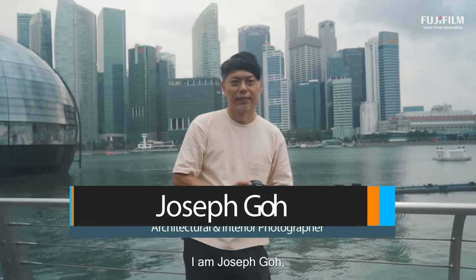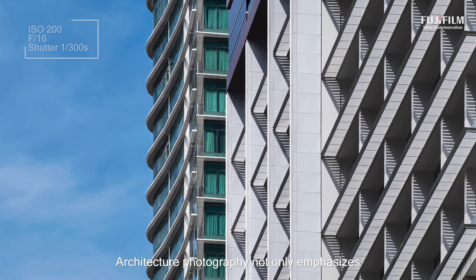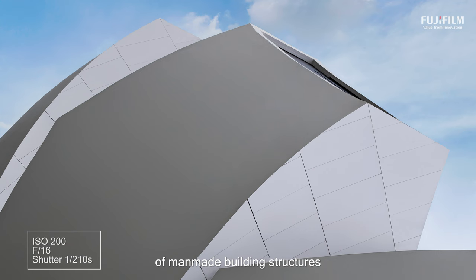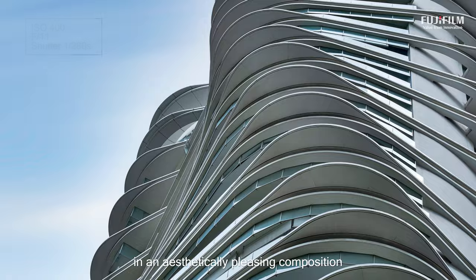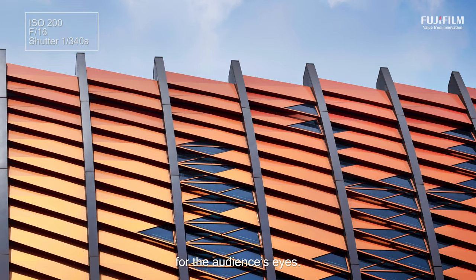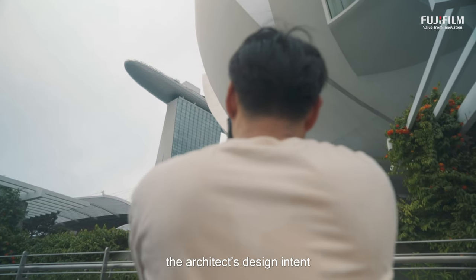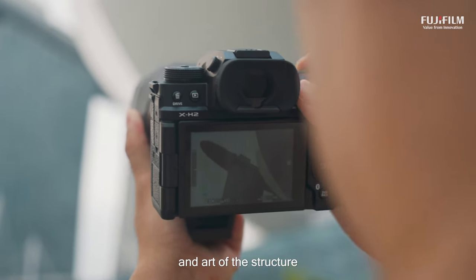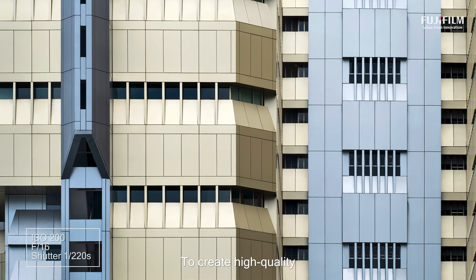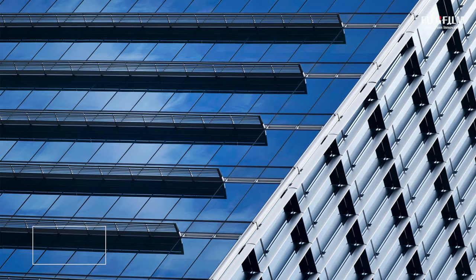I am Joseph Goh, and I am an architectural and interior photographer. Architectural photography not only emphasizes the design and engineering of man-made building structures, but also captures the details in an aesthetically pleasing composition for the audience's eyes. An architectural photographer needs to understand the architect's design intent to fully capture the distinct characters and the art of the structure, to create high quality and striking photographs that truly represent the client's style.